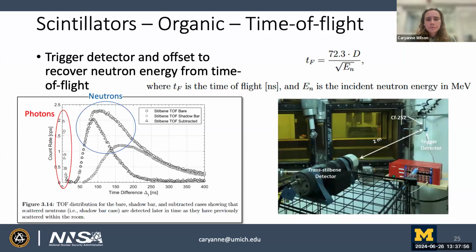Yeah. So organic scintillators are a little bit difficult to characterize because energy and light output are not linear. And I show a picture of this on the next slide. But what you can do is time of flight measurements. So a spontaneous fission source will emit multiple neutrons and gamma rays.